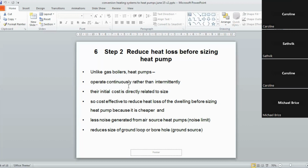These are the two main reasons behind the strong recommendation to first reduce the heat loss from the building, then attempt to size and replace the technology of the gas boiler to the heat pump technology. Let's stop there and see whether there's any discussion or any comments that people want to make.